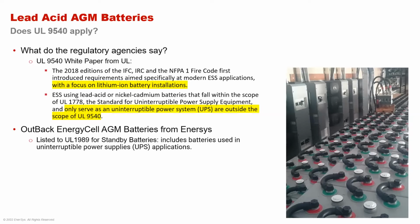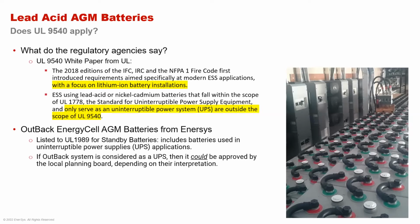These AGM batteries, and nobody's saying, oh, these aren't safe, because they are tested and they are UL listed, just to a different standard. So if the OutBack system is considered a UPS, then it could be approved by the local planning board depending on their interpretation. And if you look at this, UL 9540 was really a focus on lithium-ion batteries, and as a UPS, there's an exception for UL 1778, or UL 1989. Would they allow it? It's up to them.